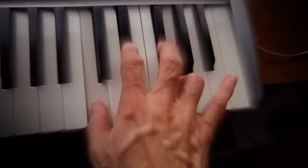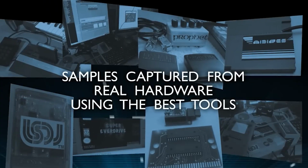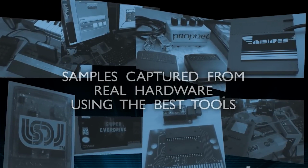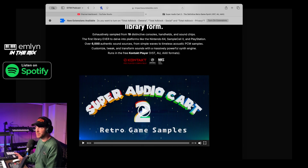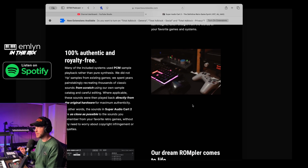So it's got over 6,000 authentic sound sources, from simple waves to timeless acoustic PCM samples, and you can customize, tweak, and transform sounds with a massively powerful synth engine. It runs inside the Kontakt Player by Native Instruments. There's a little video here if you want to watch it on their website. And yeah, it's 100% authentic and royalty free.